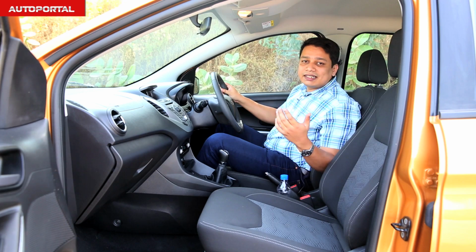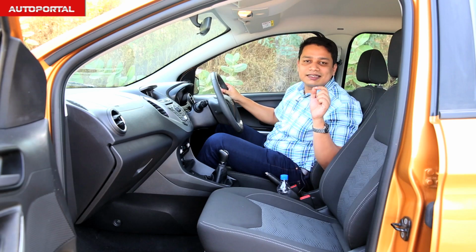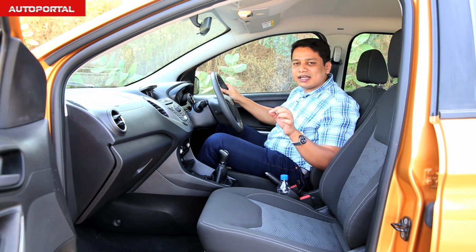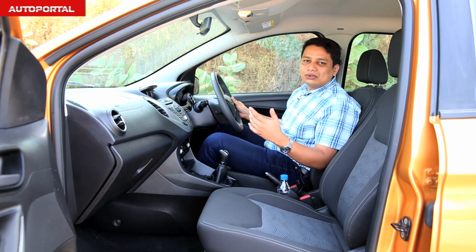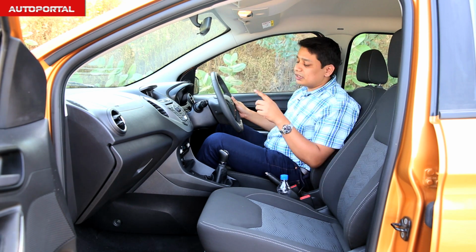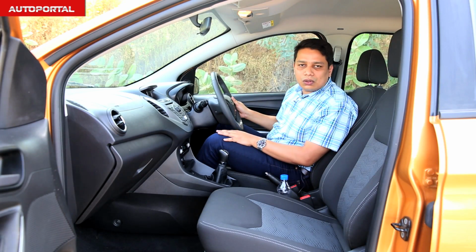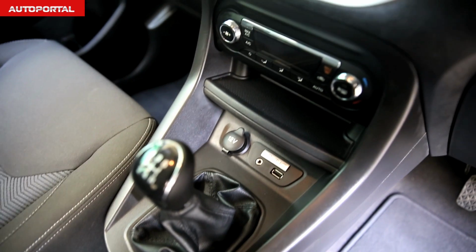The other good point is that it's a feature-loaded car and also very good in terms of safety. You get 6 airbags in the top-of-the-line version, which makes it not only one of the safest cars in this segment, but one of the best cars for safety across a lot of other segments as well. You also get voice-enabled controls over here, where you can use your voice to guide you through the menus on the system. And you also get Ford's Sync app, which helps you navigate the menu via your smartphone.